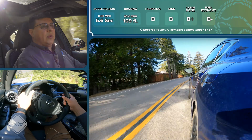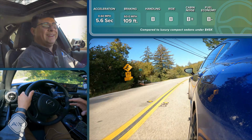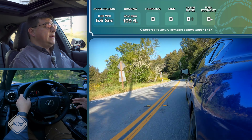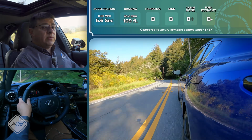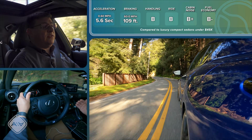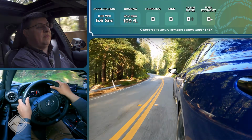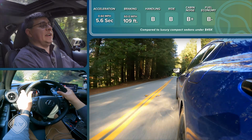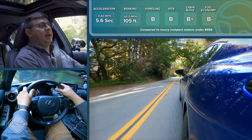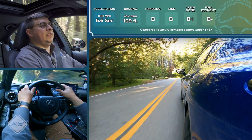Although, in a logical world, you might want to compare this more directly against something like a BMW 330i, because price-wise, the IS350 and the BMW 330i end up pretty close together. And you might consider the new IS500 more of a direct competitor to the M340i. And then if at some later date Lexus releases a full-on ISF, that theoretically could be the competitor to the BMW M3, but that is still shrouded in mystery.